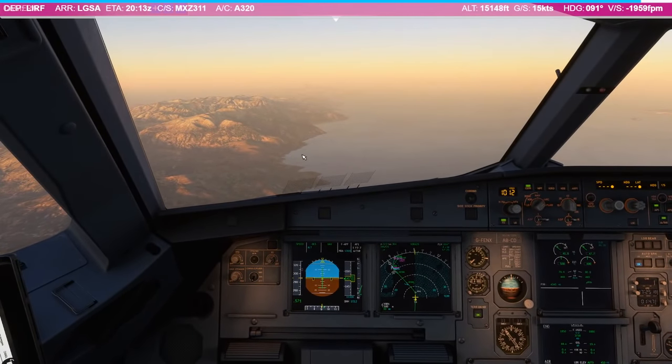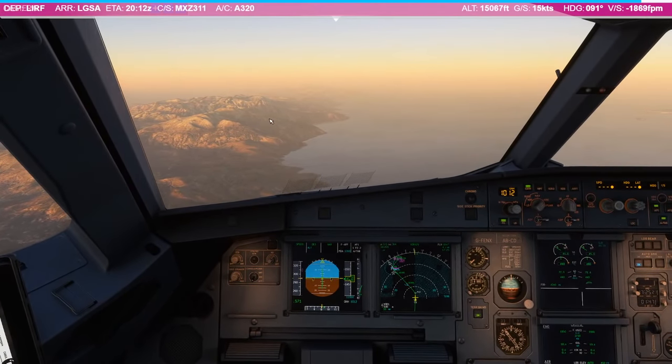So we have to be at 11,000 feet because we're about to carve over the island. Very tall mountains on the island, often covered in snow. It's quite amazing.